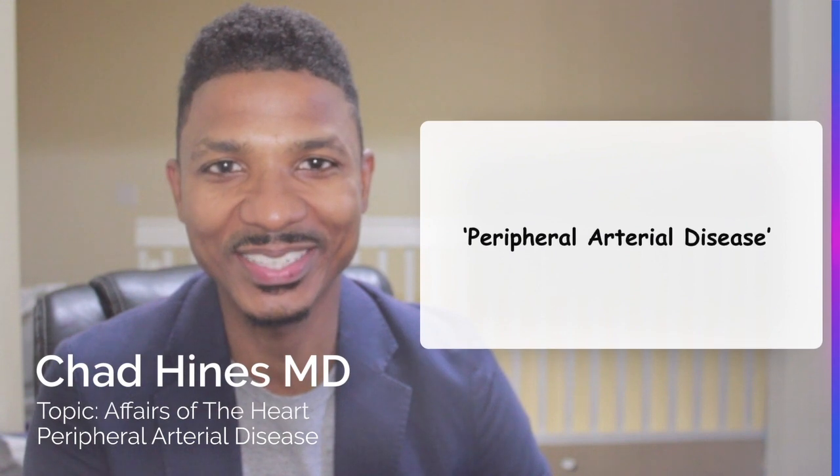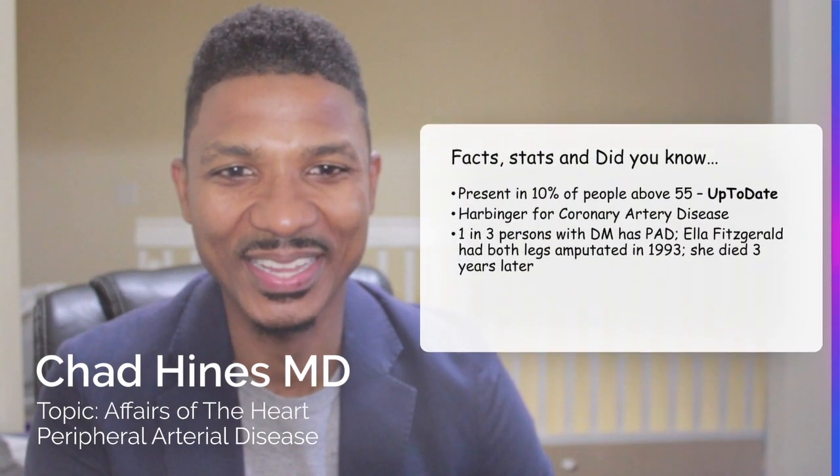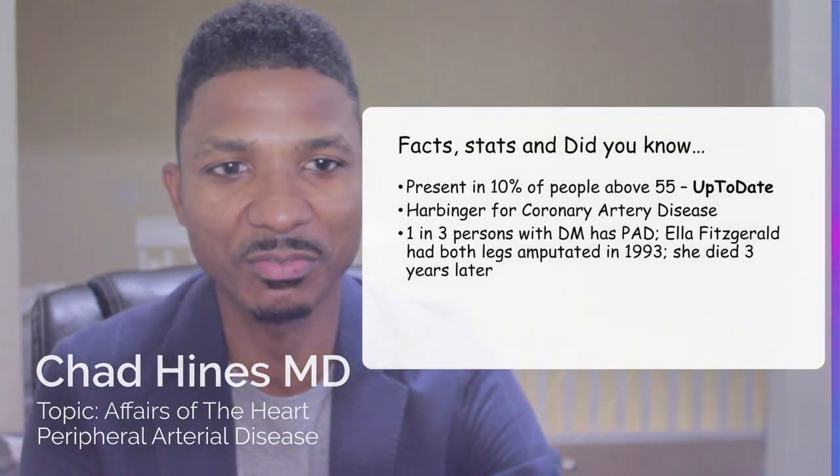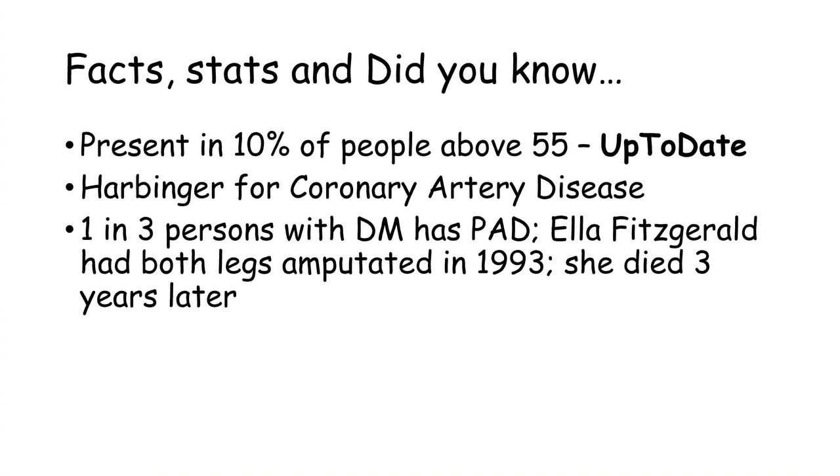So peripheral arterial disease is a type of vascular disease, and it presents in 10% of people above the age of 55. When peripheral arterial disease is present, it's almost a certainty that that same person will have coronary artery disease, because if there's blockage in the peripheral arteries, i.e. the arteries of the legs and the arteries in the abdomen, etc., there is blockage of the arteries in the heart. So 1 in 3 persons with diabetes has peripheral arterial disease.